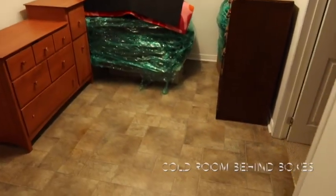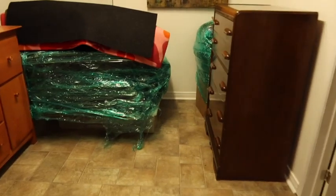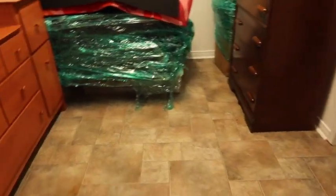These are just a bunch of boxes for moving. So it's in those plastic wraps so they don't collapse on their own. These are my stuff here. These are my son's stuff. And okay, so this is kind of like the foyer stuff.